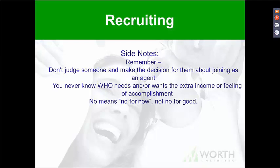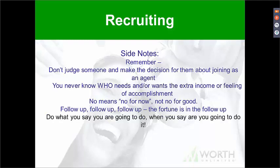Keep people in your name list. Continue to contact them. Follow up, follow up, follow up. The fortune is in the follow-up. We had said many times that we're just going to pound you on the follow-up. This business is done through follow-up. Do what you say you're going to do when you say you're going to do it. In other words, be a person of your word. Don't make promises that you can't keep, and don't make promises that you don't intend to keep.